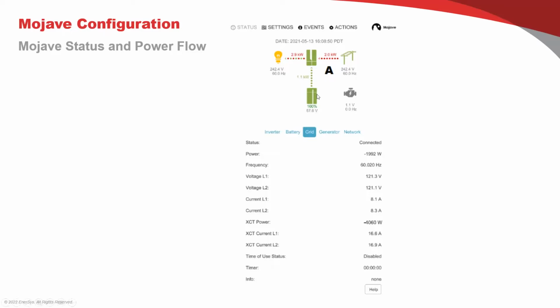You can see that the load is demanding 2.9 kWh. We're getting 2 from the grid, and we're blending that with some battery power. It's sort of like a time of use application, where we're offsetting some of the grid power with battery power. You can see there's a mix of green and red in there, so that's how we know it is blended.